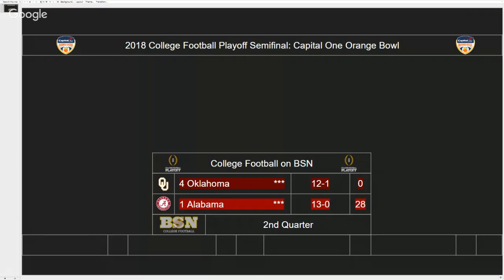There might be a flag, though, as everyone's going back. There is a flag. And I believe this one's going to be against Oklahoma. Holding on the defense, Anthony Jennings.